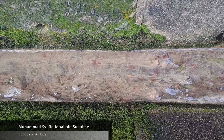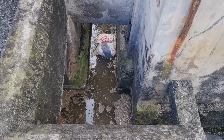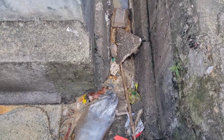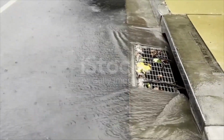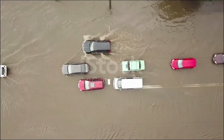This shows that a clean drainage system can save our lives from different diseases from contaminated water and animal transmission, such as from mice and flies. A clean drainage can also act as flood control, as Malaysia is a tropical country which is also affected by the rainy season from November to February.